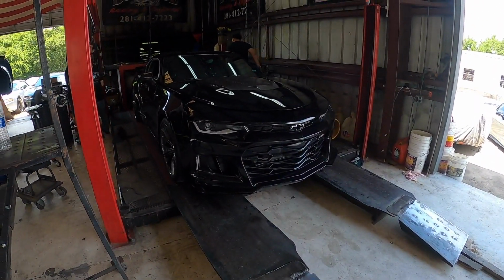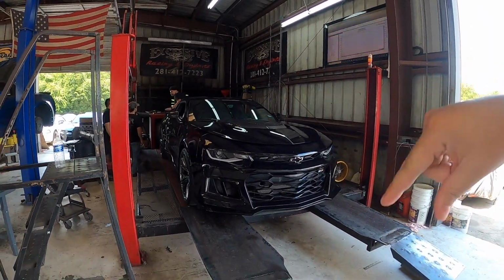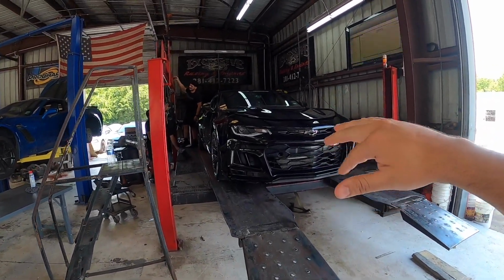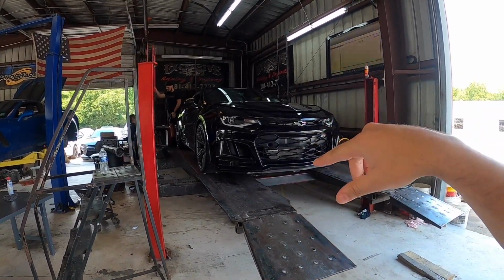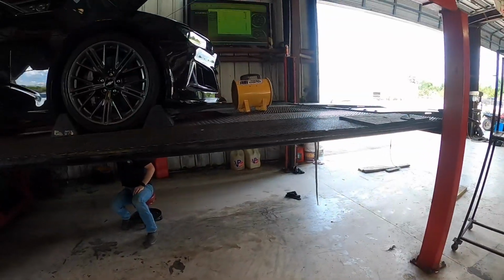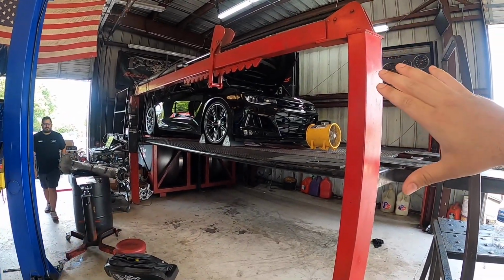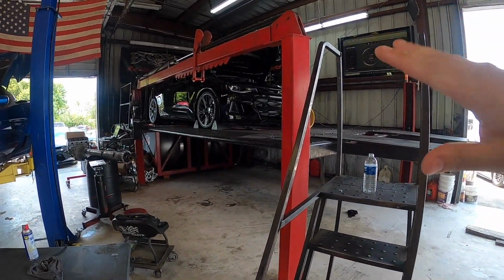All right, getting it back on the dyno. So pause the video, comment down below, and put your guesses what you think this car is gonna make. I'm gonna say 575, 580, and a little over 600 torque to the wheels. So 575, 580 horsepower, and that's like 610 torque. Comment down below, let me know what you think it's gonna make. All right, so it made 542 last time and 568 torque. So yeah, I'm still gonna keep with 575, 580, and a little over 600 torque.